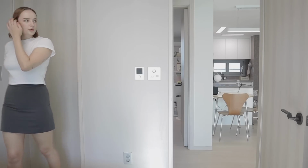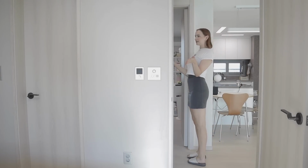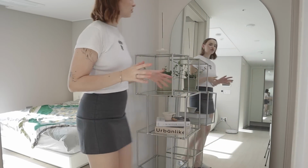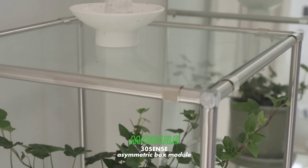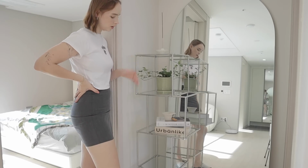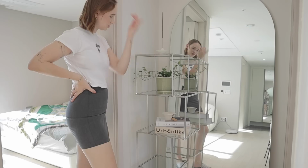Okay, if we walk straight out into the hallway again, I need to show you this. This is probably my favorite corner of the house. It's just so cute. And actually this is the newest addition to the interior in here, and probably what made me think that now we're kind of finished with the big furniture stuff.